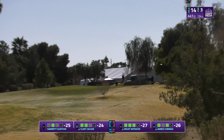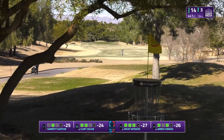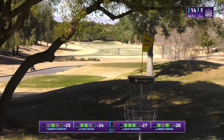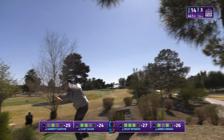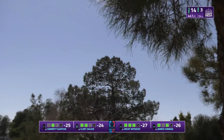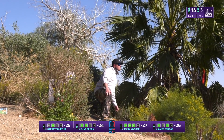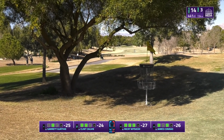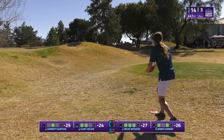And Clint's sticking to his game plan, going straight at it. But you know what? I think there was a crosswind, and I think that's why they played the wide shot. Clint's got slammed down a little bit. But to even get that hyzer to work, you have to have a lot of acceleration on the disc. They're throwing it out over the out-of-bounds sidewalk, too. Garrett's going to be circle 2, but still looking at it.